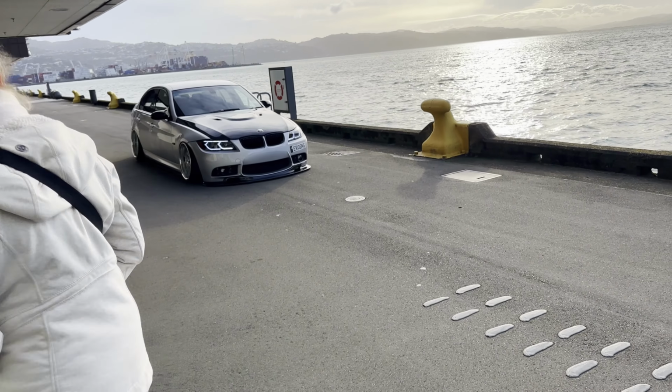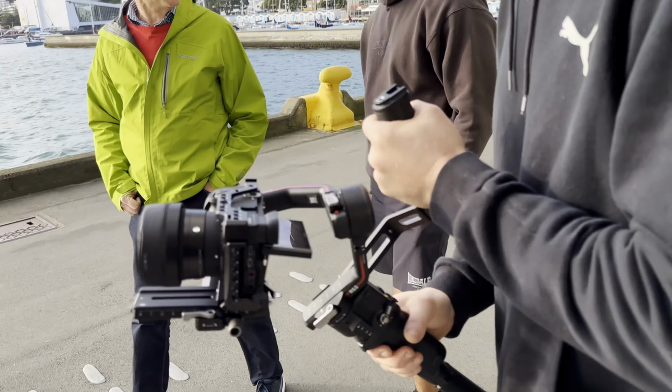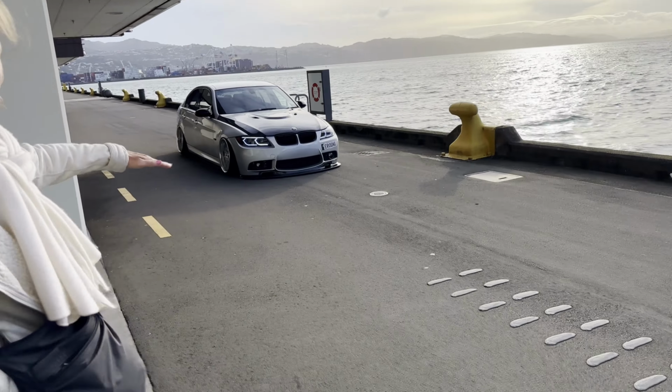Let's go. So it can go up and down. Wow. Yeah, it's got air suspension. Wow. This is the owner here. We're just doing a video. That's very cool. Water as well. Yeah.